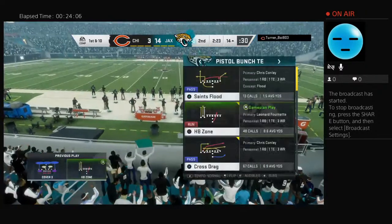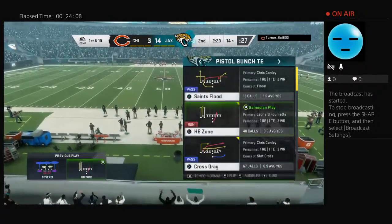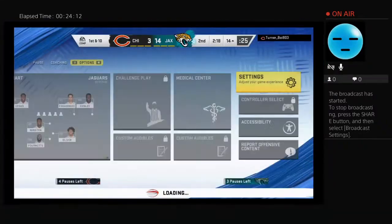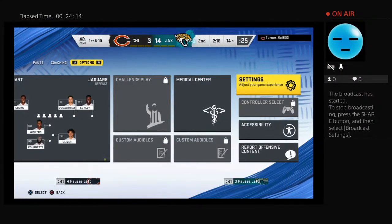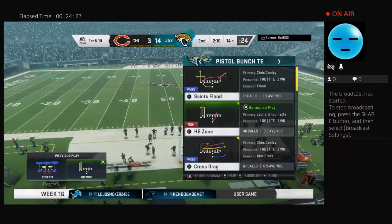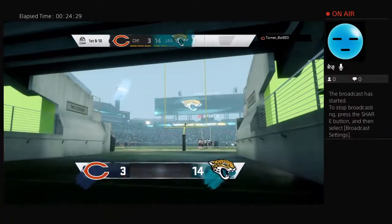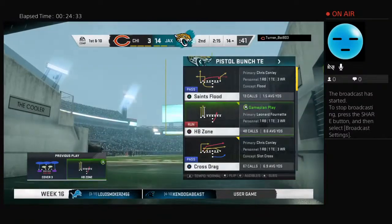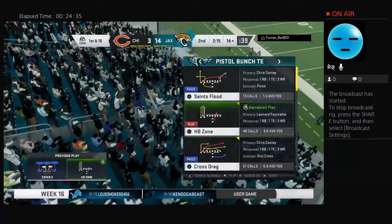gaping hole for him to gallop through. I think if he comes back to the huddle, he better be giving them a whole lot of credit and thanking them. For that much space to rumble. The Jaguars going to go ahead and use their first timeout. They'll have 2 remaining as we step aside here in this second quarter.